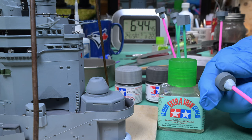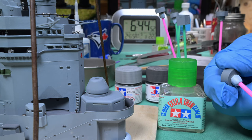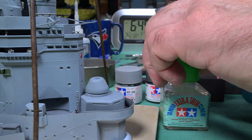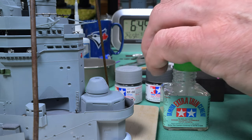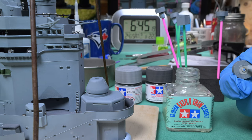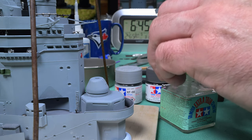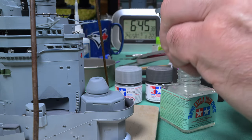I'm guessing probably 2 hours has passed here since we painted the outside of these. I don't know if I'm sort of courting disaster here, but I think I must have grabbed my old extra thin bottle here because, yeah, I got the one that's almost empty. But that'll be enough. Maybe I put a little on the inside here. Oh, I didn't want to get it on the paint.